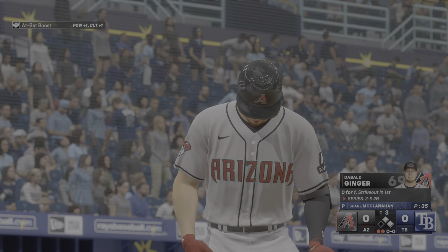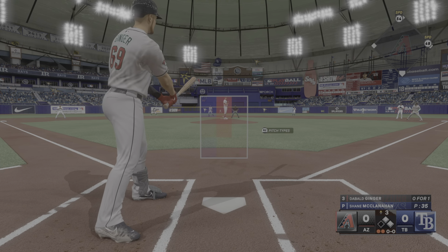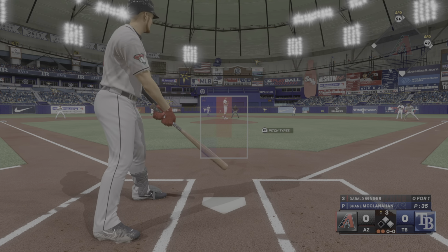We move on to the top of the third. Runners on first and second. 2 outs. I'm standing in 0 for 1 on the day. Only 2 for 9 on the series so far. Shane McClanahan still toeing the rubber. First pitch. Oh, curveball that had me a little bit too far out in front, and we fouled it off. 0-1 the count now. Second pitch from him.